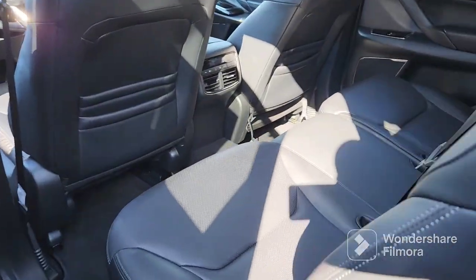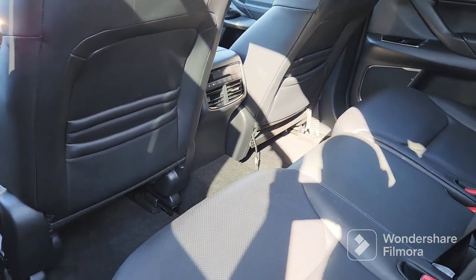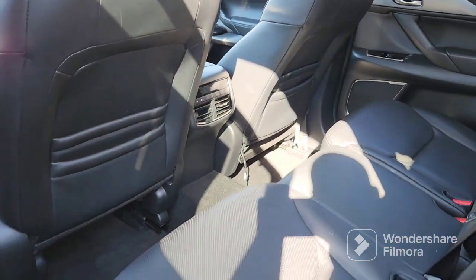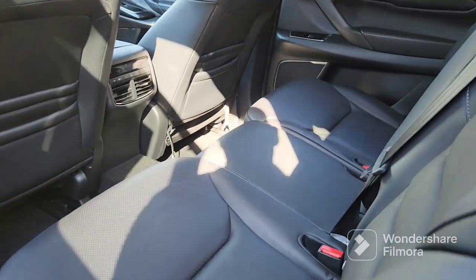And it handles like the CX-5. It's got the turbo, and you've got the rear vents and all of the controls on the climate. And of course, as I mentioned, it's got the third row back here.